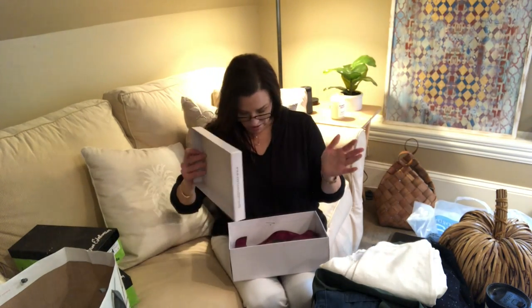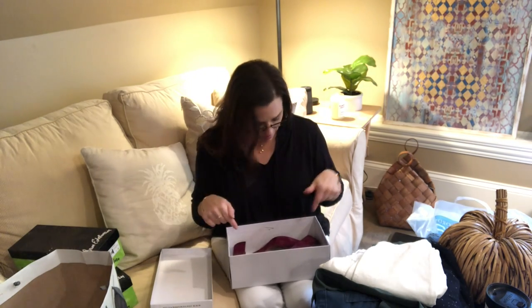Okay, this pair. Oh, gosh. I'll have to show you these on. Okay, this was the snazzy shoe I got for LA. I don't know if I'll wear them. I have to try the whole outfit on, but I don't know. But I really wanted a velvet shoe, and I wanted a color, because the rest of my outfit will probably be black, maybe nice jeans, black, some accessories, very downplayed.